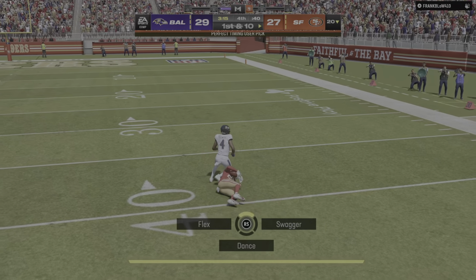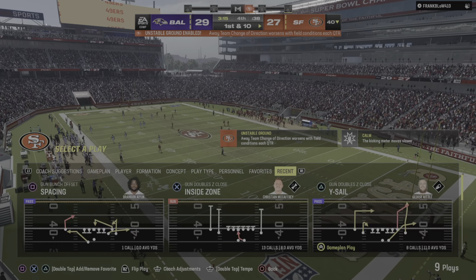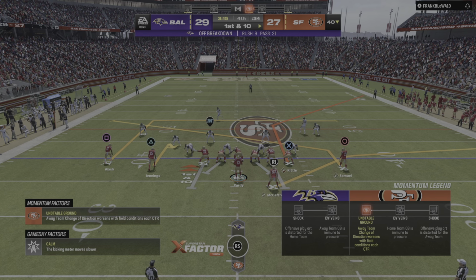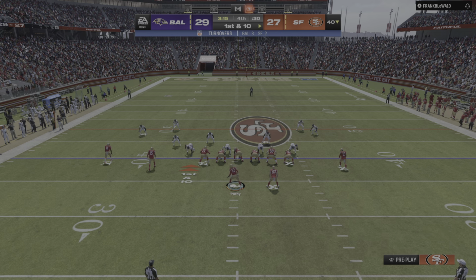Oh, and for the third time, Jackson is going to be intercepted. It's Jaire Brown who's got it. And the 49ers are right back in this football game. Good starting field position for them here as they come up first and 10 at the 40.